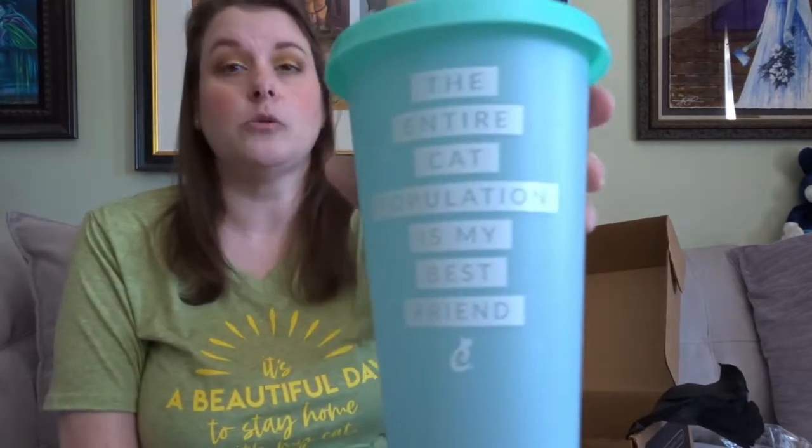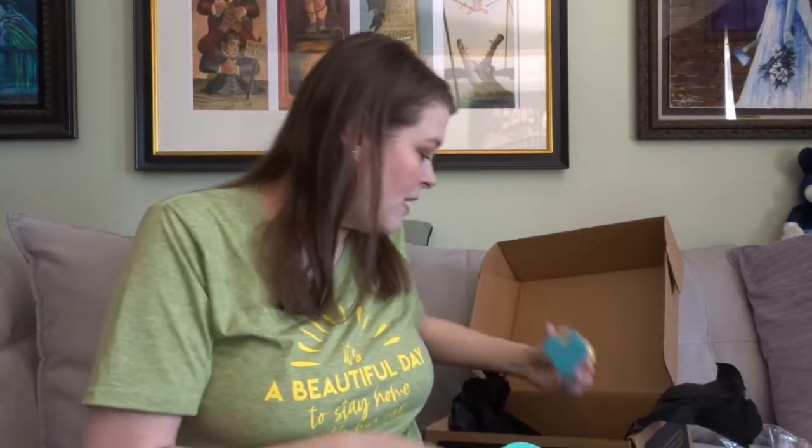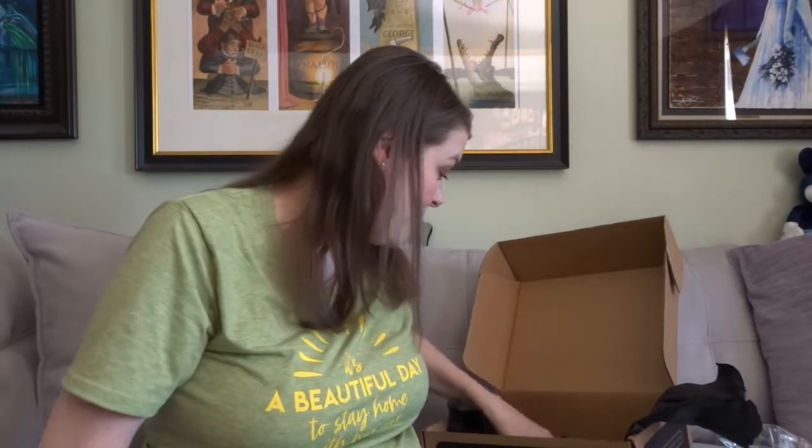One thing I wish they would do a little better is, oh, he's going nuts for that catnip. I wish they would put a little more for the cat, not so much for the mom, the cat lady, but it's okay. The entire cat population is my best friend. So true, so true. I think that's cute. That will get used. Oh, and a little post-it notes. I've actually got some like these, but they'll get used. Trust me. And one more toy.